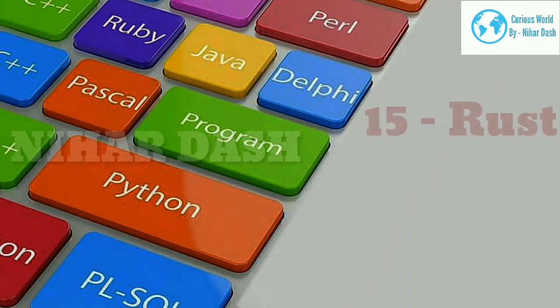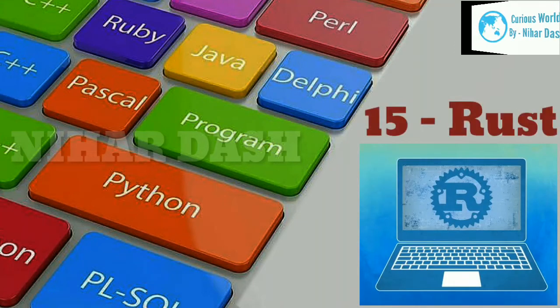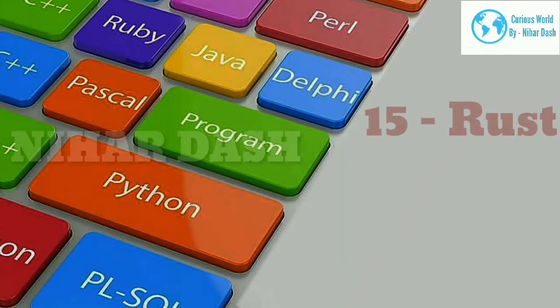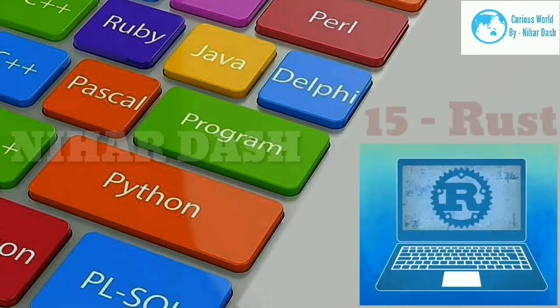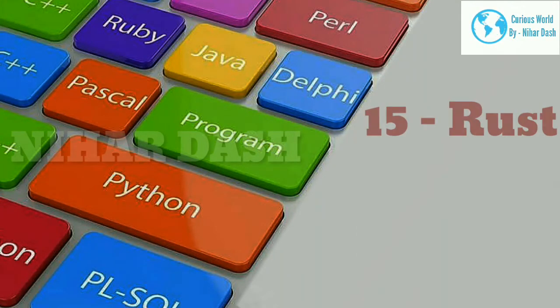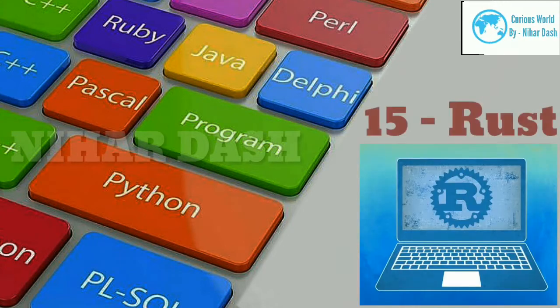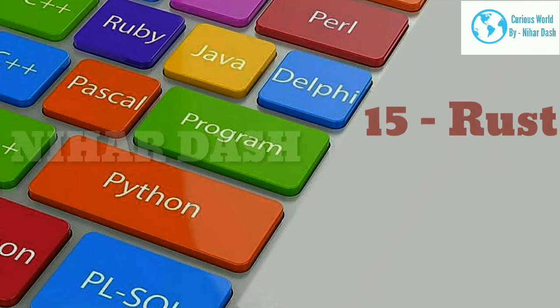Overall, Rust is a general-purpose language primarily aimed at developing system applications. The language is exceptionally suitable for developing system solutions requiring greater concurrency and aims to solve common safety issues revolving around the most popular programming languages.